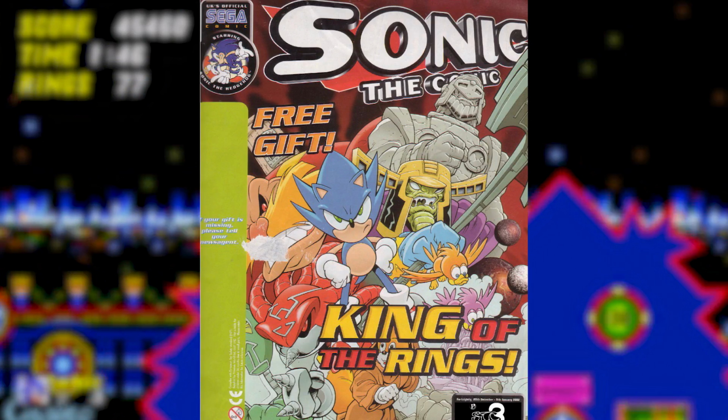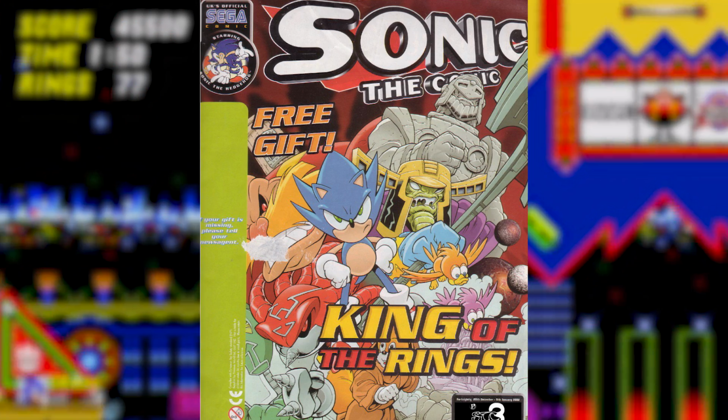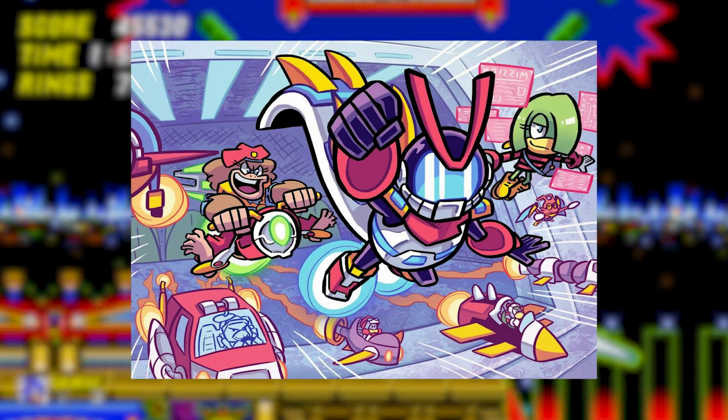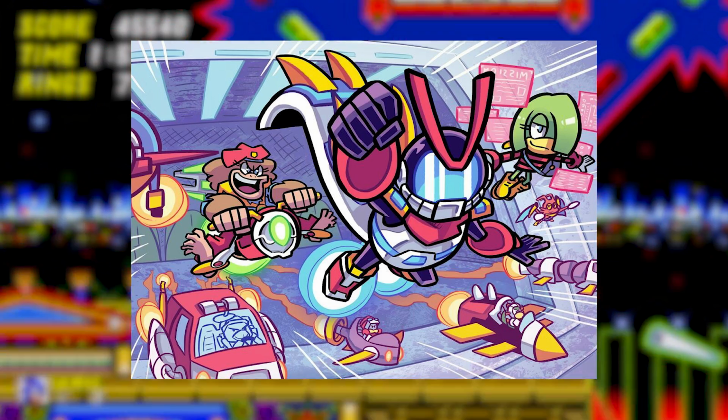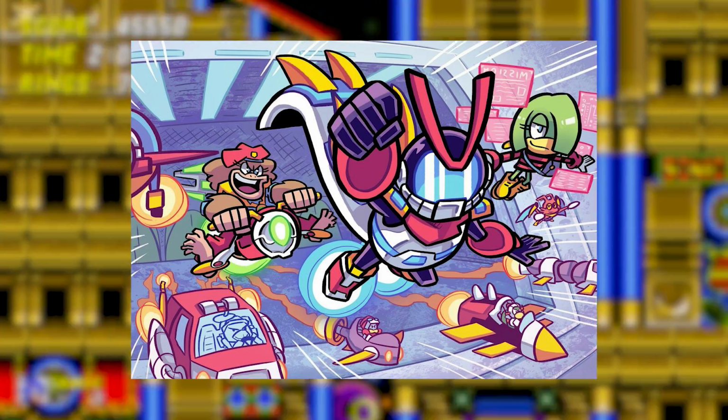Sonic the Comic ended its run in 2002 but it's unofficially continued as an online comic written and illustrated entirely by fans. Shortfuse received a new suit of armour over there if you're dying for a little more Shorty the Squirrel. What do you think of this Shortfuse Mark III?